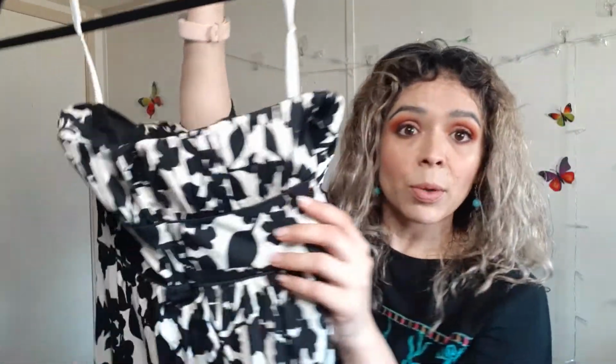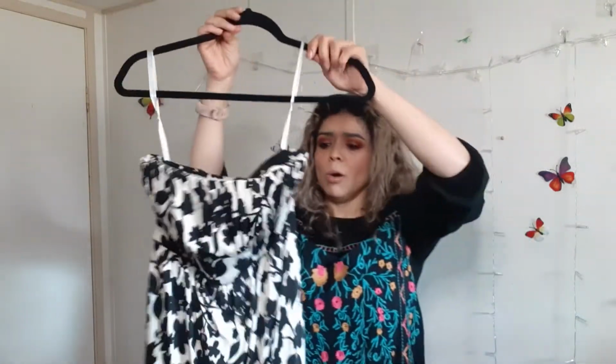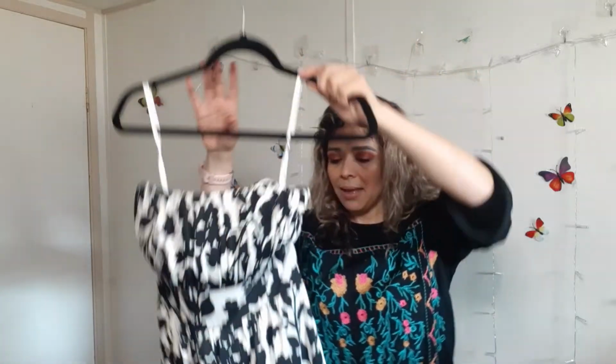I think it would be really flattering, and it does do that throughout the entire top of the dress, front and back. You can see the waist a little better on the back, but it does continue under the bodice. And I think that it's just a really nice dress. Again, 100% silk, and it's probably midi length as well.